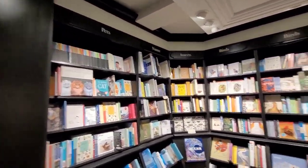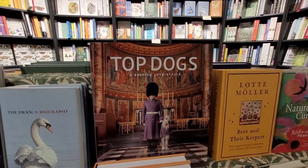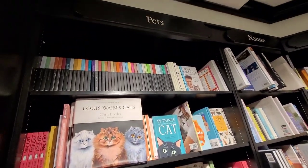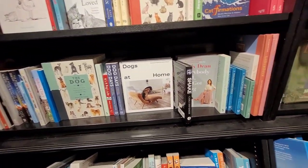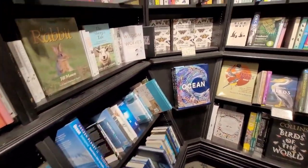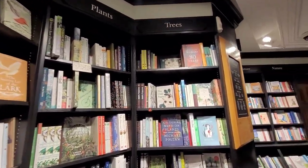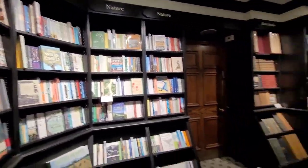Pets! Shall we have a little look at pets? Top dogs. Oh wow, look at that. That's the one that's part of the Irish regiment, isn't it? The Irish wolfhound. He's really old, I think I read correctly. Oh, look. London's number one dog walking agency. I should get a job there. I wouldn't mind being a dog walker, you know. Alfie always looks pretty happy after our walks.